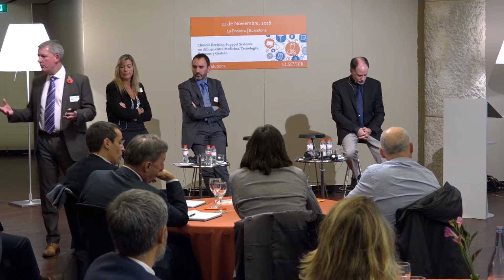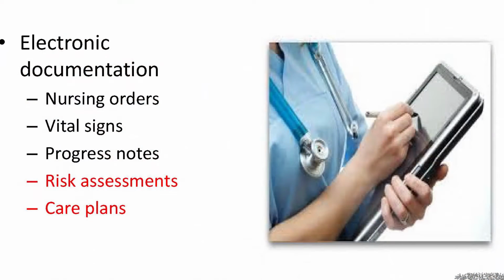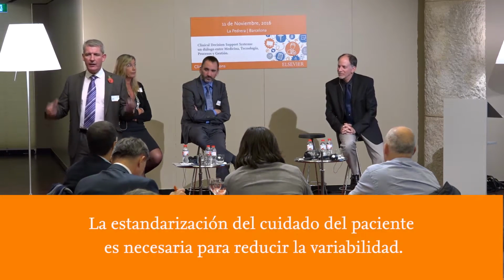It always still surprises me when I look at nursing care plans on hospital wards in hospitals all over Europe, and there's no connection at all between the risk assessment that the nurse has carried out and the care plan. So regardless of whether the risk is low of the patient falling or developing a pressure sore, or whether the risk is high, the care plan is the same. I don't understand that connection.